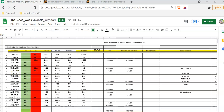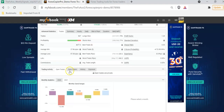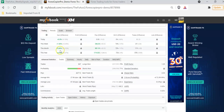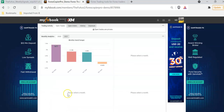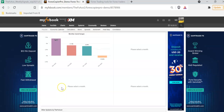Okay, so there we go. As you can see, this week on the copier account, 2% was gained. You can see this is the copier demo account, but we also have a live account down here, which is the FX signals and copier account. When you're on this page, just scroll down and you'll be able to see that also.